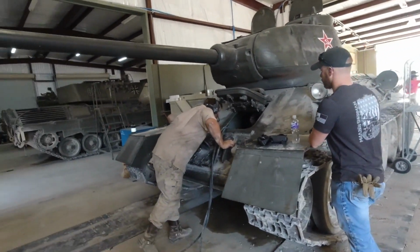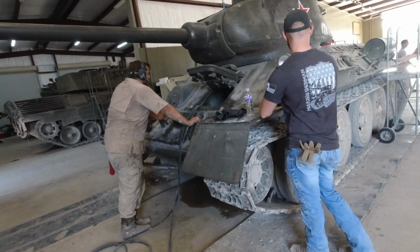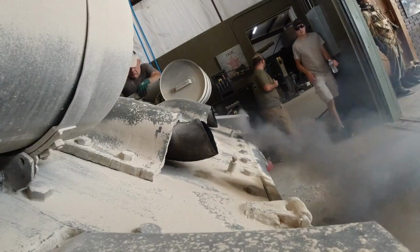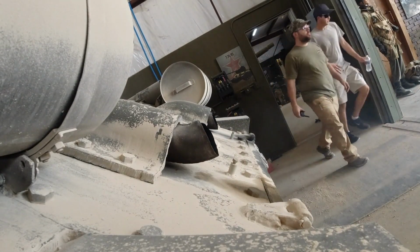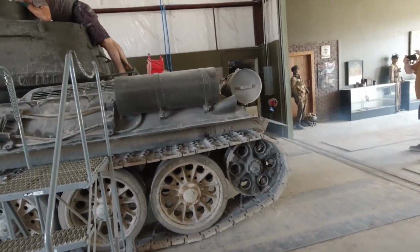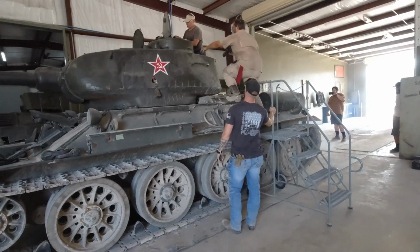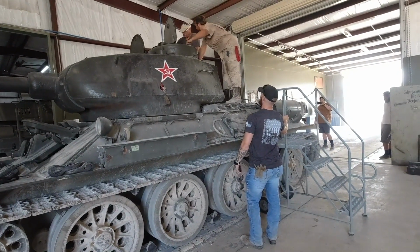All right, just hit master and see if she'll start turning over. Yep. There you go. Oh, yeah. Got it. How quick was that? Wow. We're gonna leave it plugged in for a minute, let the batteries get some charge. Let it run for a minute. Oh yeah, we're gonna leave them plugged in too.